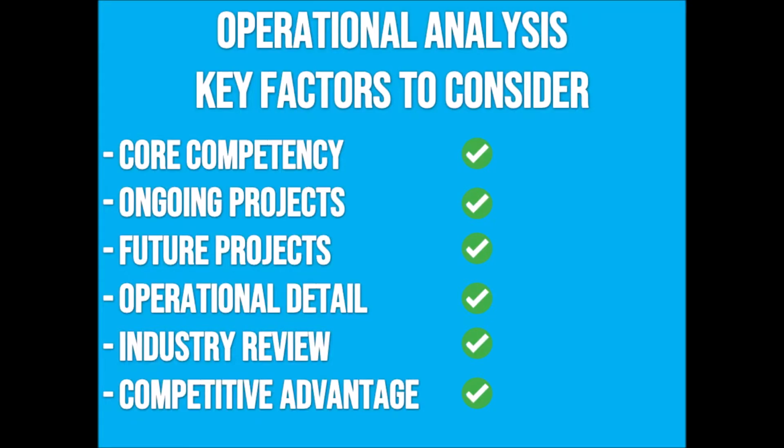So when looking at the key factors, there are 6 that I really want you to consider when you're performing your operational analysis. The first of which is the company's core competency, and effectively a core competency is what the company does and what the company does really well. So for instance, if a company is focused on gold mining, that is their core competency. They are a gold miner. Everything else on the side is a peripheral.